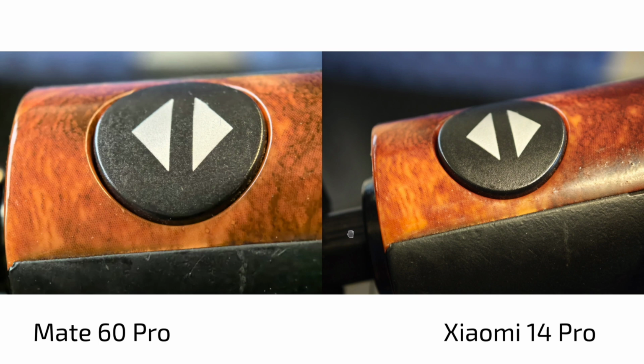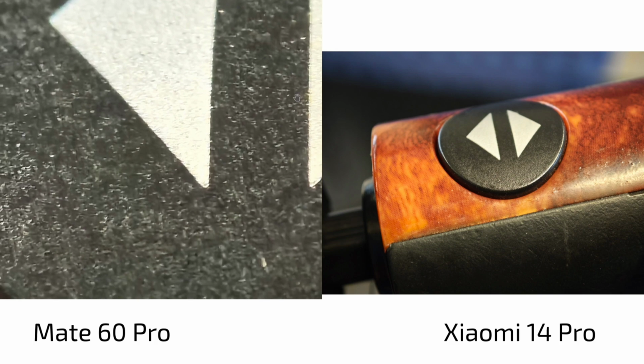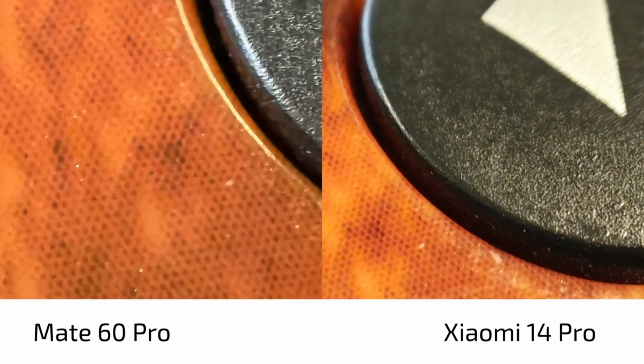But I think the main deal on both is using the telezoom for macro capabilities. And at 3.2 times, as you can see, I cannot get so close with the Xiaomi 14 Pro as with the Mate 60 Pro, which is quite interesting there. We're at 3.5 times zoom. Detail levels: look at the stitching here of the plastic. This is, by the way, the grip of an umbrella, and this is a button to open up the umbrella and to close it down. And you can see every little detail there, which is quite nice.